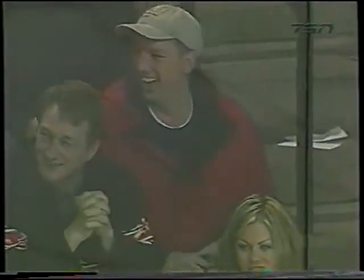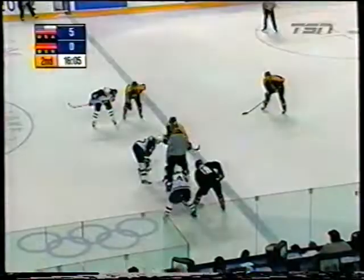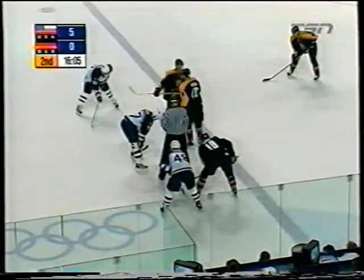Well, the U.S. will play Russia on Friday to see which team goes to the gold medal game on Sunday. And, of course, Belarus will play the winner of the game tonight between Canada and Finland. USA have now outscored their opponents 21-3 here in Salt Lake.